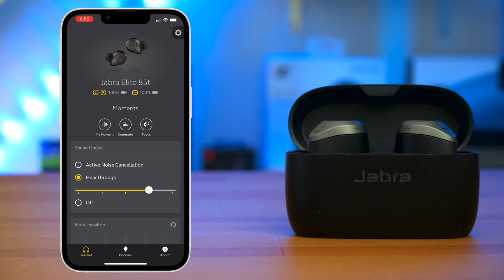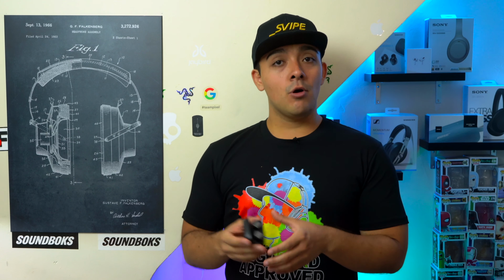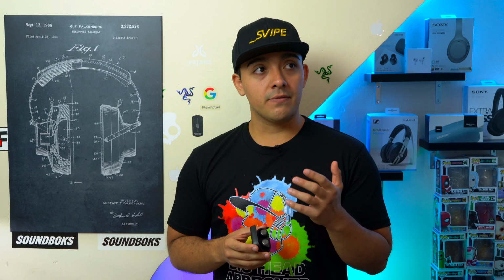But then there are the ambient modes on the Jabras and Galaxy Buds Pro. Now, the ambient mode on the Jabras sounds very hollow and shallow, whereas the ambient mode on the Galaxy Buds Pro sounds very artificial and robotic. Overall, their ambient mode gets the job done, but they are not the best sounding ambient modes out there.